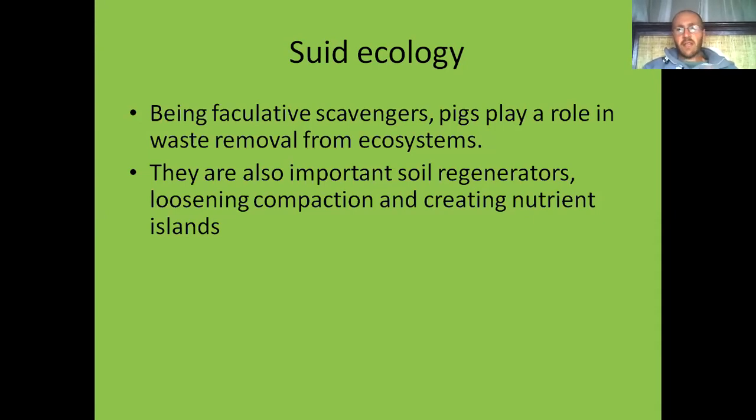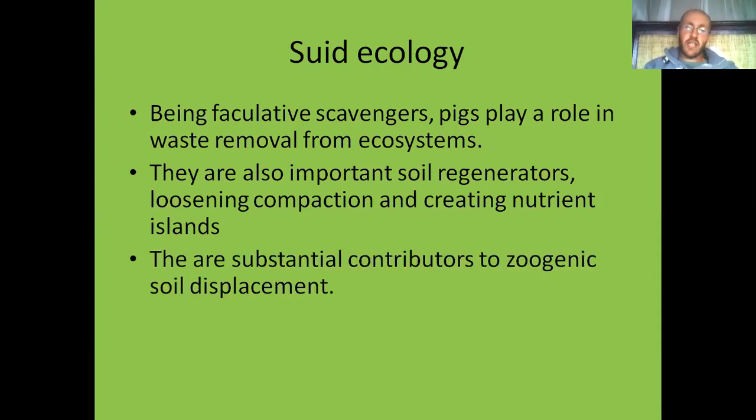They're also substantial contributors to zoogenic soil displacement. It's a pretty cool concept that a lot of people don't think about. I'll use an elephant as an example, my favorite example of this. If you take an elephant, it goes down to the local water hole, local mud hole every day, and he throws 10 to 20 kilograms of mud on his back. Every day he's throwing that mud on his back, and he's walking 20 to 30 kilometers, and he's rubbing it off on trees, or it's drying out and cracking and falling off his back as he walks.